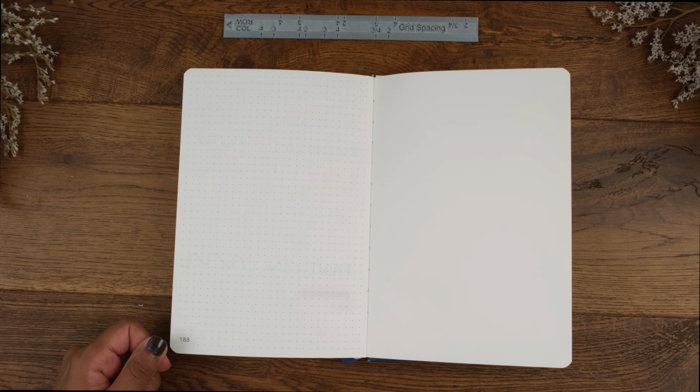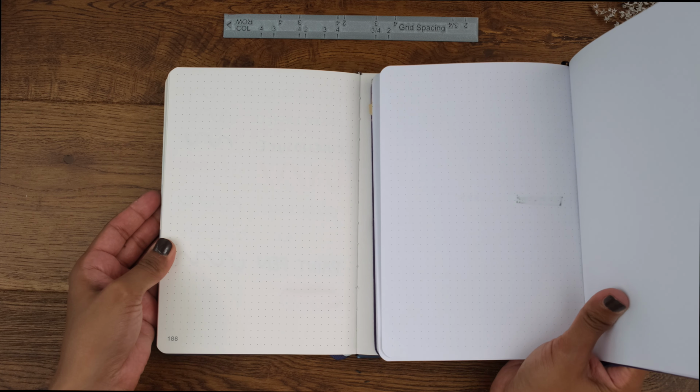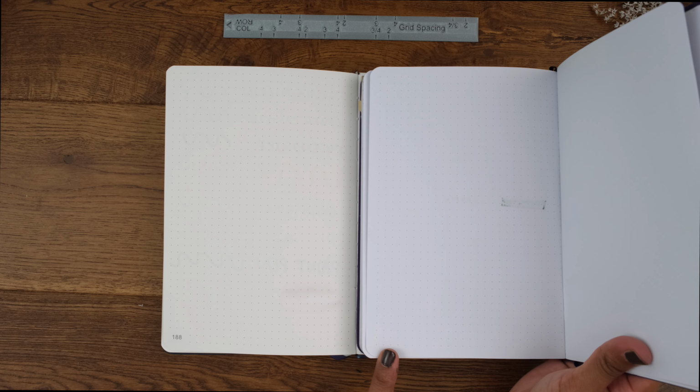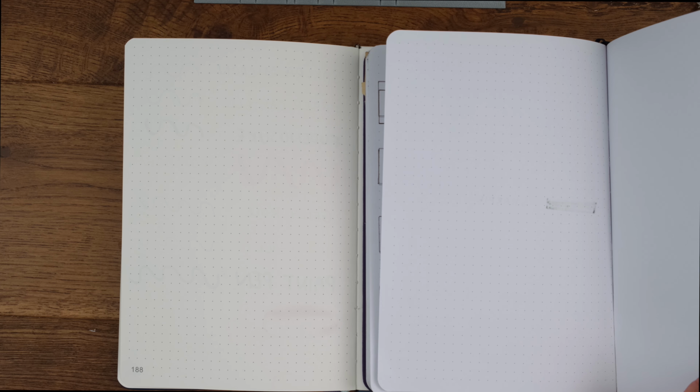Comparing it to the pen test in my 160 GSM Archer and Olive notebook, there was no ghosting at all in that one. I could only see the Sharpie behind the page, but Sharpies go through everything, so I didn't even bother testing that this time. There isn't any warping in the 160 GSM paper.